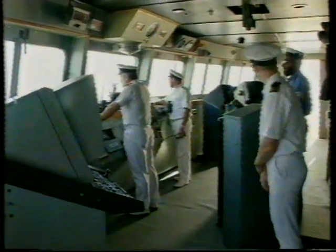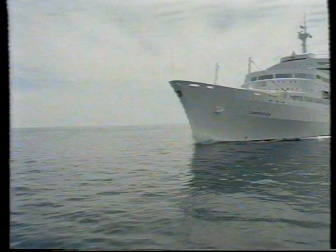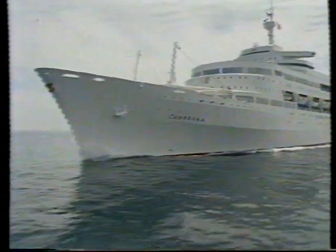And the man who actually drives the ship, how does he find she handles? Well, Canberra is a ship the likes of which I don't think we will see again. She is a delightful lady, but she has at times a will of her own. She is a heavy ship, which is extremely good when you're in the open ocean, and that's what makes her such a good seagoing ship.